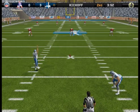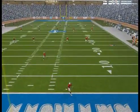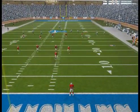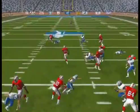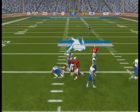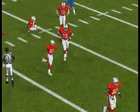Number 28 in to kick this one off. Number 80 back deep to return. And he got all of that one. A great kick. From the 1-yard line. The offense takes over after they were unable to get any points on their last drive.